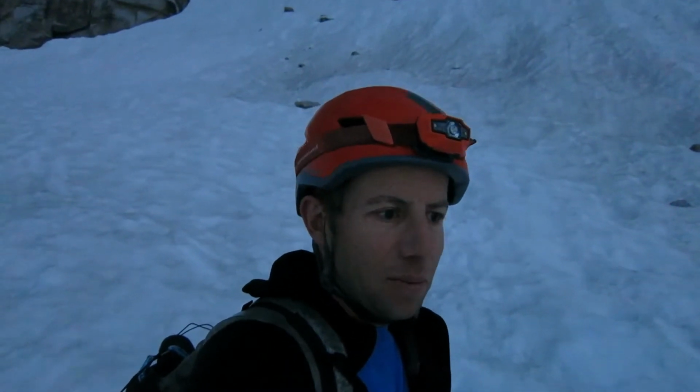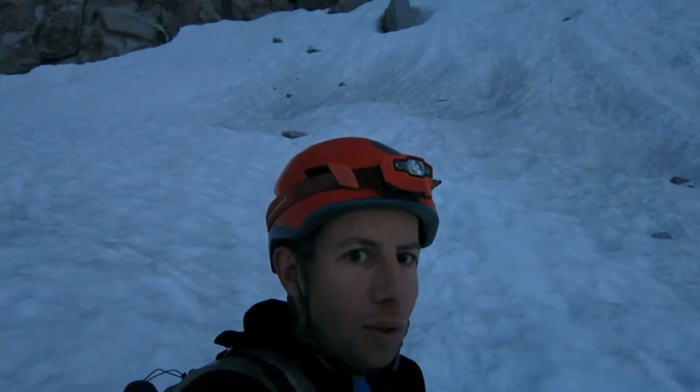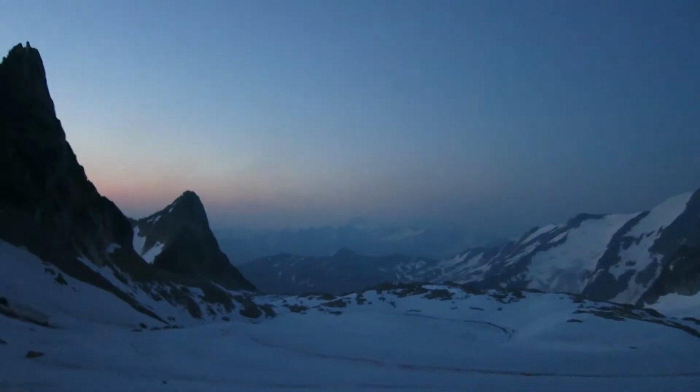Good morning everybody, we are going to try and climb Bugaboo Spire today. We got up at 4 a.m. and we've just journeyed across some snow and everything. We're about to head up this first little rock band to the col and then we're going to start on the spire for real. So should be a bit of fun. It's a pretty nice day out there, no wind.